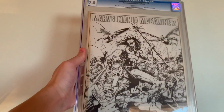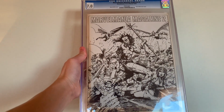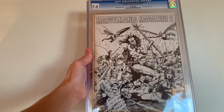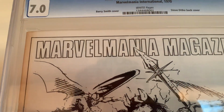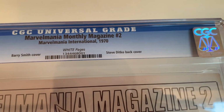All right, so these last few are my oversized slabs or my magazine size slabs. And this one, man, this one's huge. This is Marvel Mania Monthly Magazine #2, published by Marvel Mania International from 1970. Let's see. This is a Barry Smith cover, and as you can see, it says a Steve Ditko back cover.